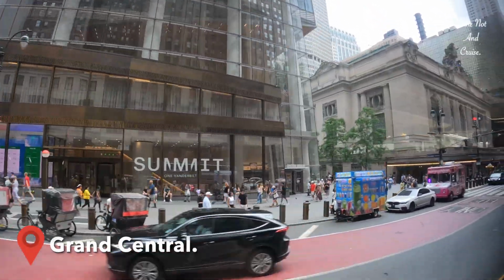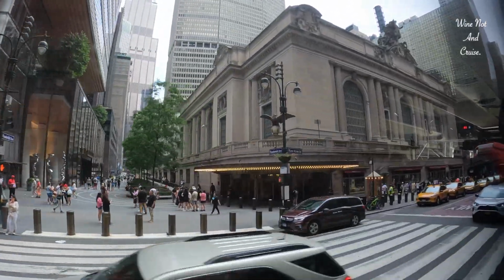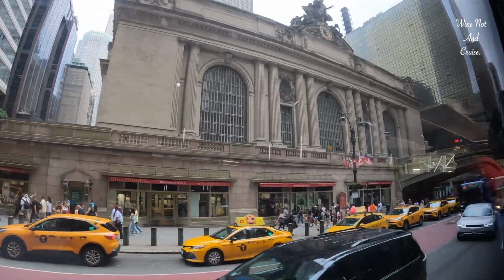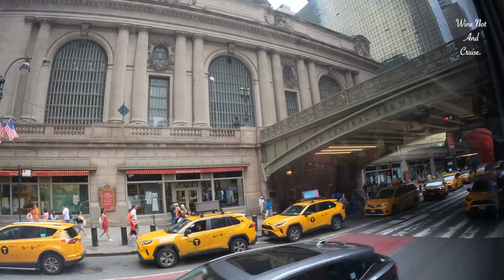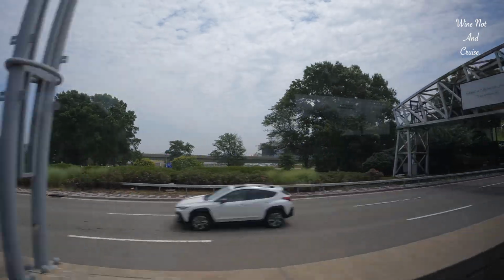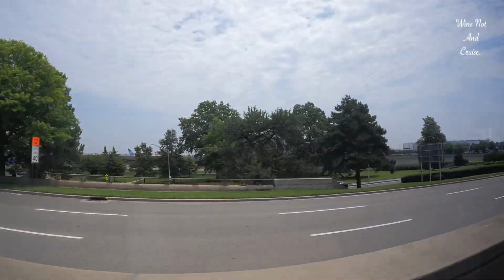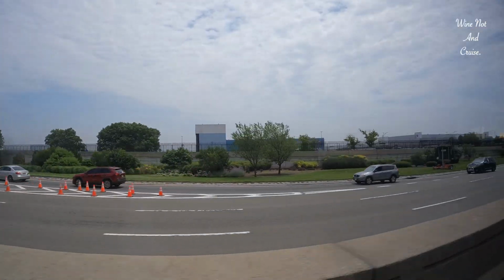Central Terminal. Now Grand Central is the train station that runs underneath it, and that's where the subway is. You can always check your luggage and then get on the AirTrain and go to Terminal 5, where they have the TWA lounge and hotel, which is all refurbished to look like the 1960s.